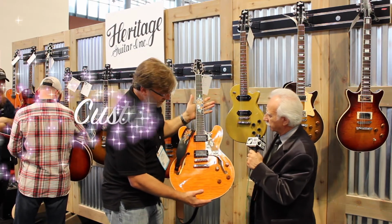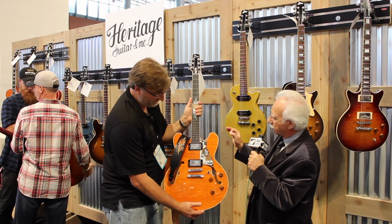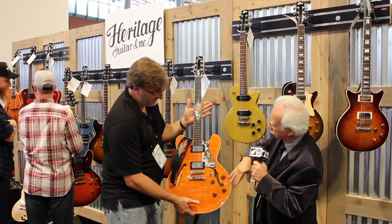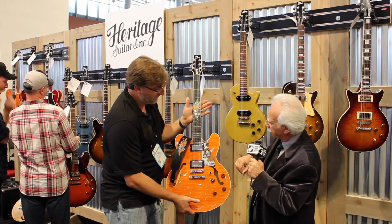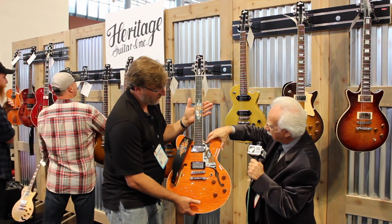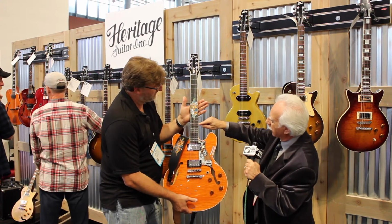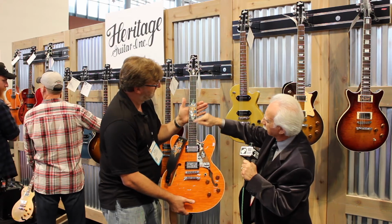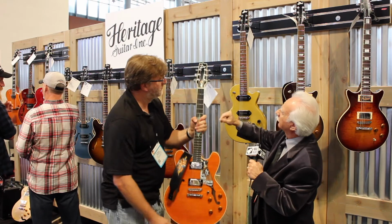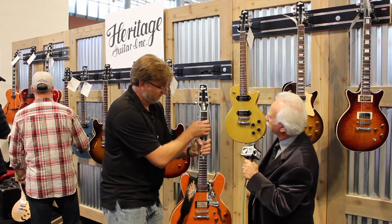Now this one's very unique. This is very custom. So we do a lot of custom work. This one is a standard 535 with several upgrades. So the first upgrade is the curly maple. It's got an upgraded curly maple top and back. Now this pickguard is a special designed engraved tiger to match the tiger stripe, the ebony fingerboard, the custom inlay, and the strap that goes along with that, with the same specs again, with the addition of the binding around the headstock and a truss rod cover that's been engraved.